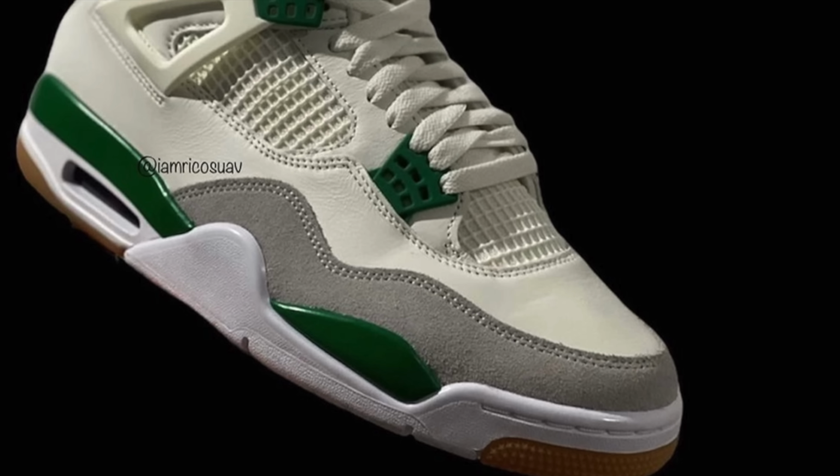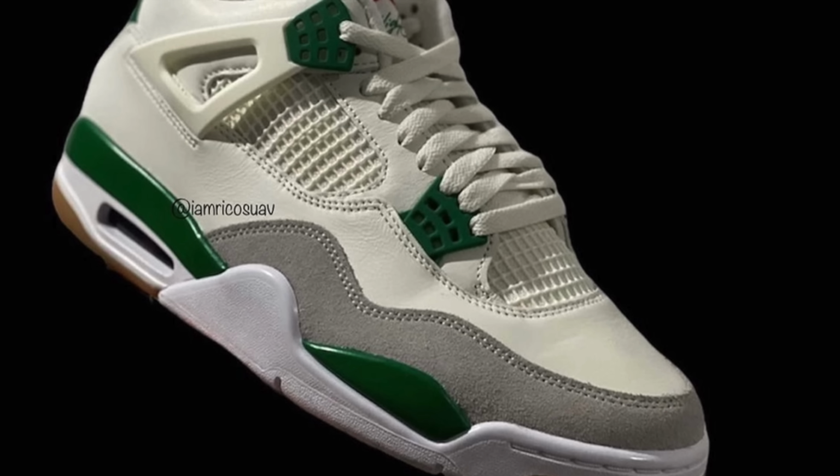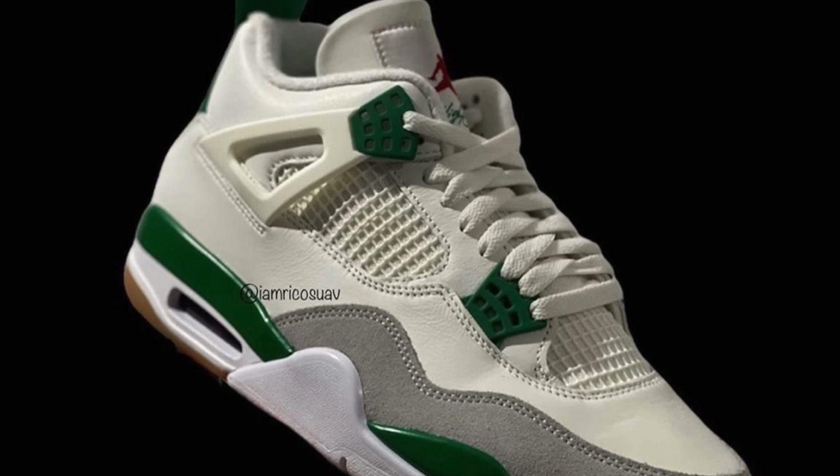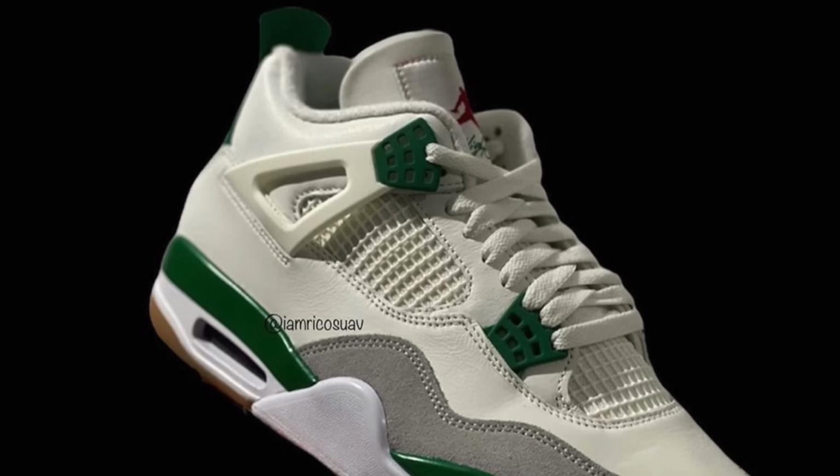I am also interested to find out what details of the shoe make it an SB. Does it have an air unit in the insole like Nike SB Dunk Lows? Is there something about this shoe that makes it more skateboarding than not? I'm not sure, but either way, I'm incredibly excited for this release, and I can't wait to learn more about this sneaker as we get closer to release.